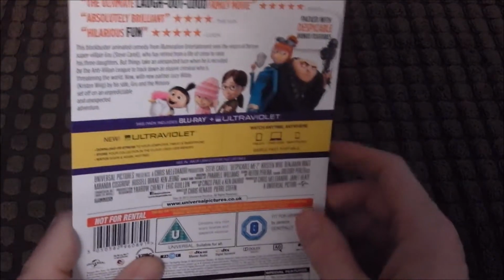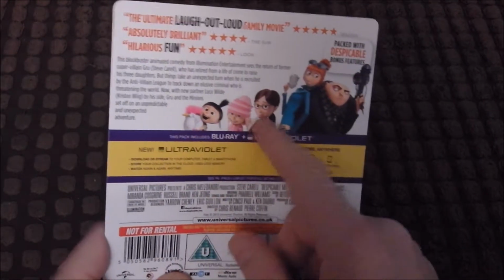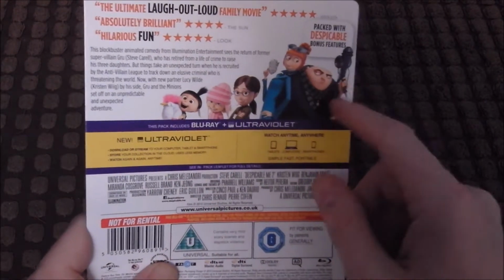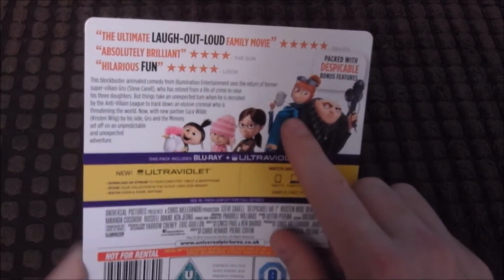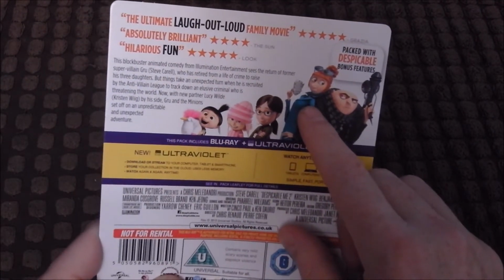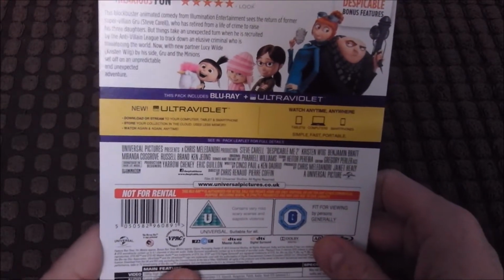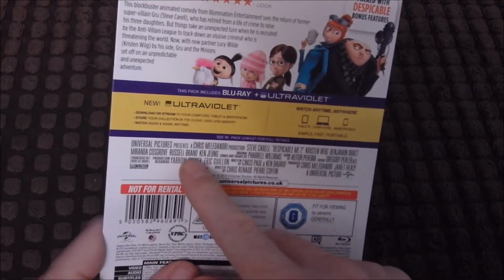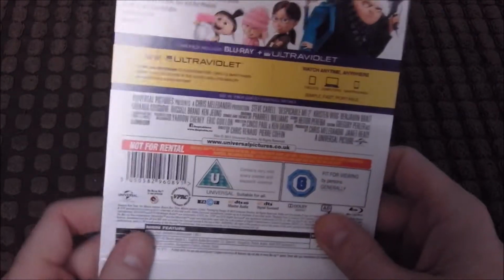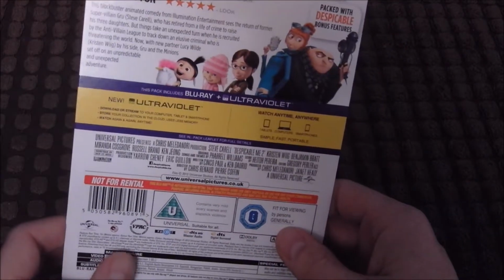You've got most of the original cast in this. Three little orphan children that he's got the task of looking after. Don't remember seeing her in the first one. She may be a new addition to this. Can't remember. It's a great film. Again for this one you've got Steve Carell and Russell Brand. Very good choice of cast doing the voices for this.